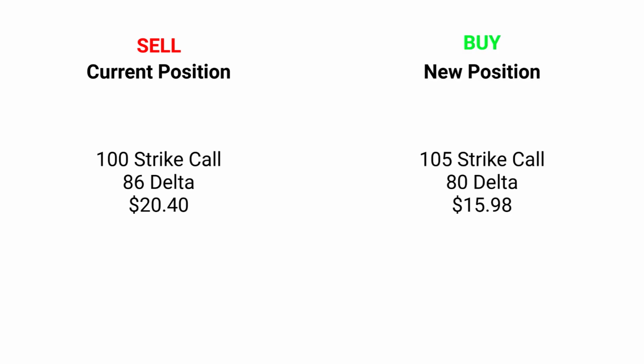You do that by selling the original call you purchased and buying the call with a delta around whatever your original delta was. In this case, you'd sell the 100-strike call for $20.40 and purchase the 105-strike call for $15.98. That's going to put $4.42 per share in your pocket, but you still have unlimited profit potential in the trade. In other words, you just reduced the original risk of your trade by over 26% while retaining unlimited profit potential.